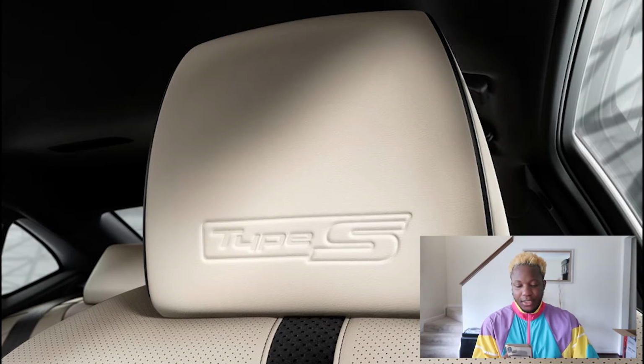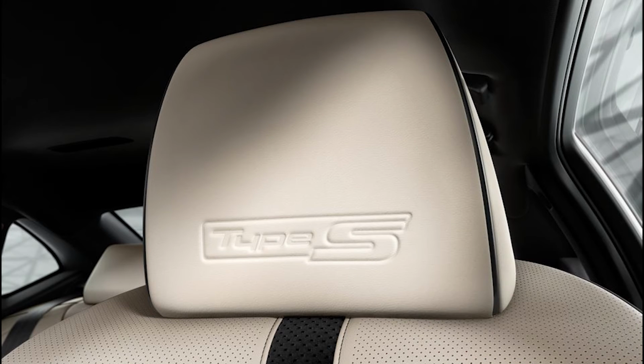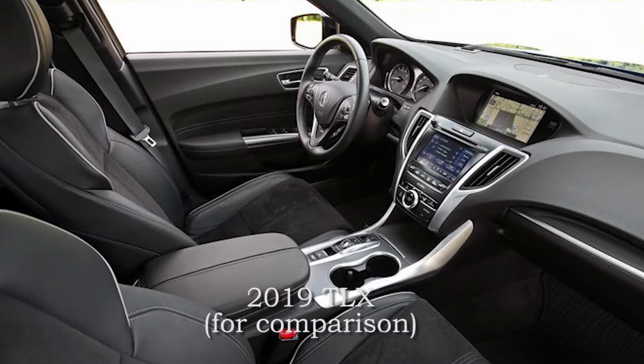But I feel like as far as the overall styling, it's miles better than it used to be in previous years. It's very clear to see that they've listened to what customers were complaining about, or issues that customers had with the vehicle.